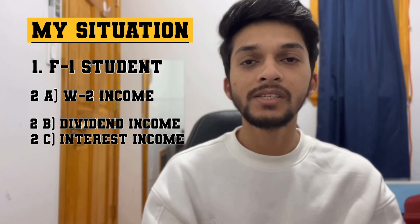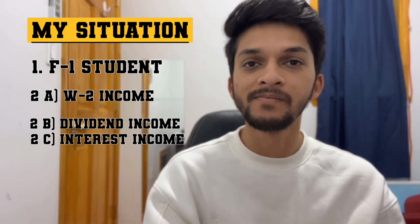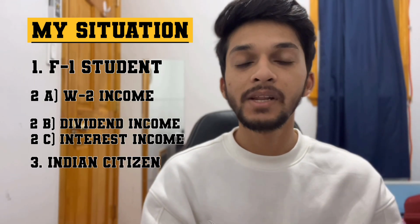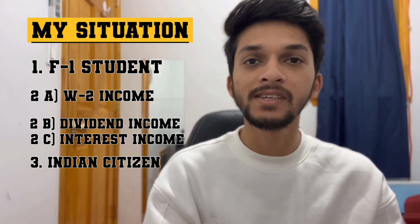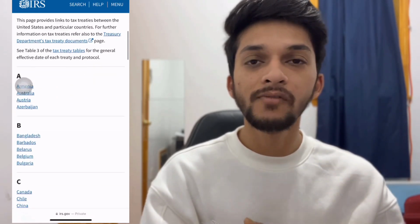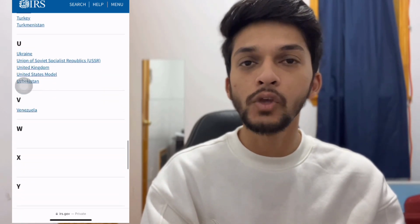But if you didn't have this income, you can just skip this part where I explain the dividend and interest income. The next is that I'm an Indian citizen, so there is a tax treaty between US and India where we can claim standard deductions similar to the US citizens. But I know that many of the countries also have tax treaties with the US. So if you are a citizen from a country other than India, you can go through the official websites of the US government and make sure if your country has any tax treaty with the United States.